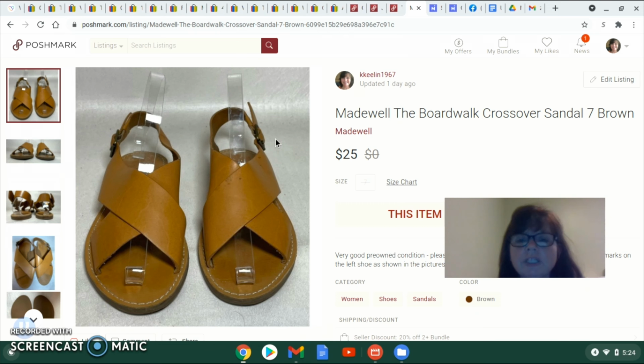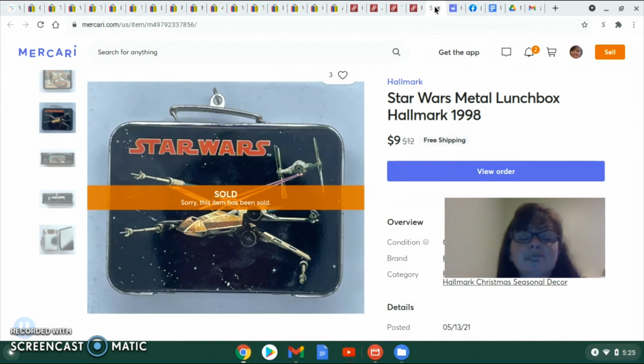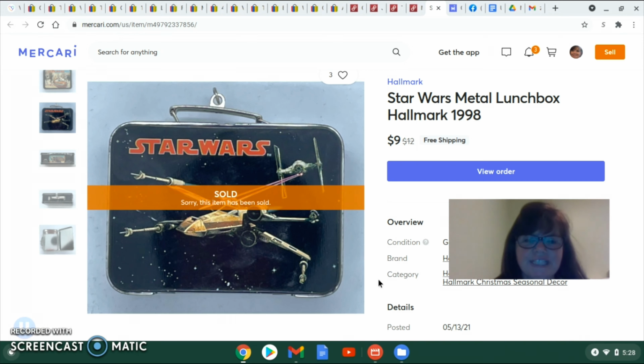Moving on to Mercari. The first Mercari item to sell is this Star Wars vintage Hallmark 1998 Christmas ornament. It is shaped like a little metal lunchbox. I grabbed this a couple of weeks ago at the yard sale that I went to in Mississippi. I only paid 50 cents for this ornament.